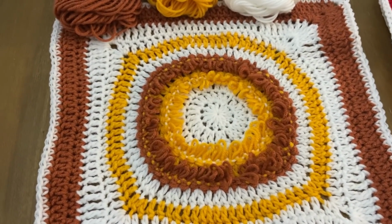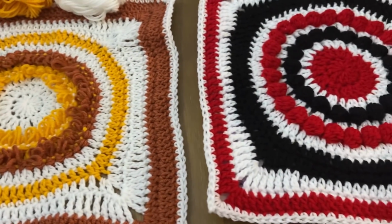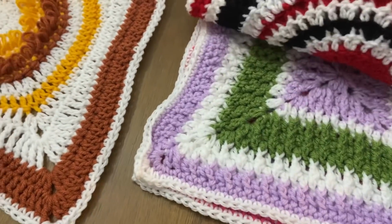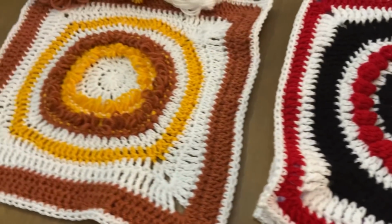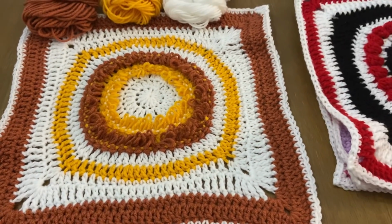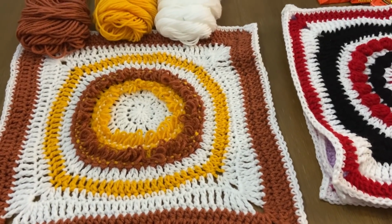I just didn't want them quite that big for my Afghan. But yeah, so I have, let me see if I can move this up. Week 1, week 2, week 3, and now week 4. So I've got to do week 5 someday this week so that I'll have that finished.